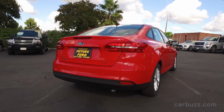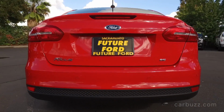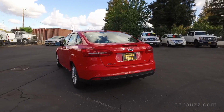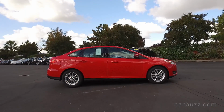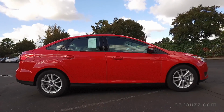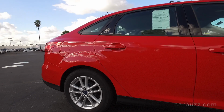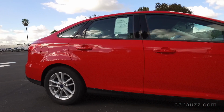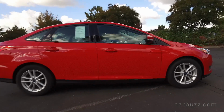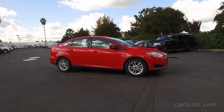But if you want the top trim Titanium sedan, that begins at $23,575, and that'll top off at around $26,000. So you're going to be paying just over $25,000 for a fully loaded Focus Titanium sedan, and I think that's maybe a little too much for some unless you get a really good deal. But again, for the average car buyer, the Focus SE, whether you get the sedan or the hatchback, is a very smart choice. You're getting a lot of car for the money.